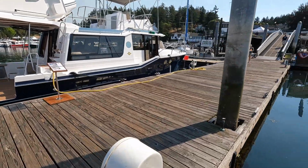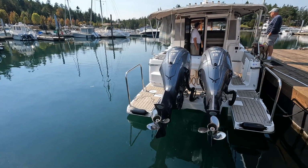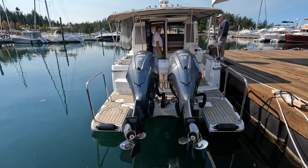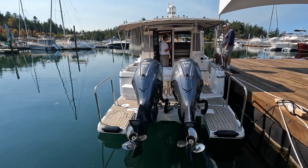Let's go check out the Cutwater 32. So yeah, I'm sure he had a good time. It's brand new. I got to actually drive this boat a week ago. It is so sweet with those twin 300s. Throttles are so smooth, so much horsepower. Boat puts you back in your seat.